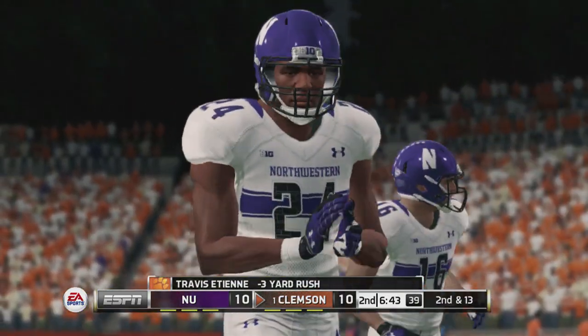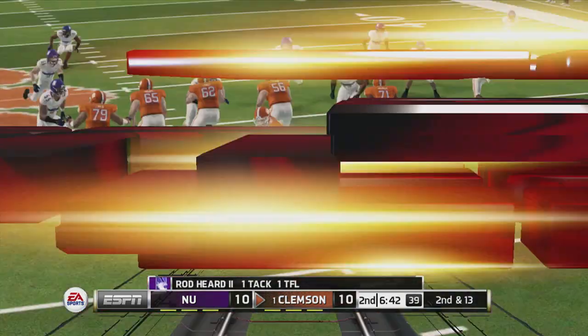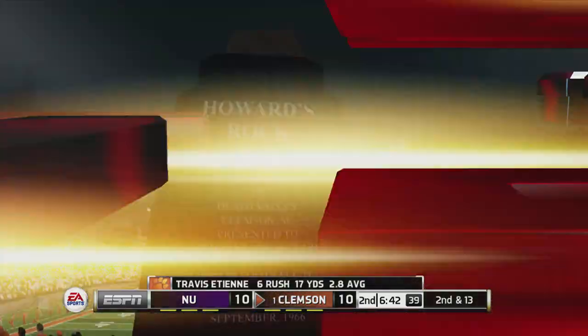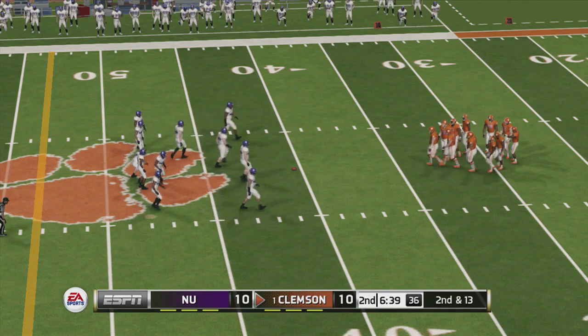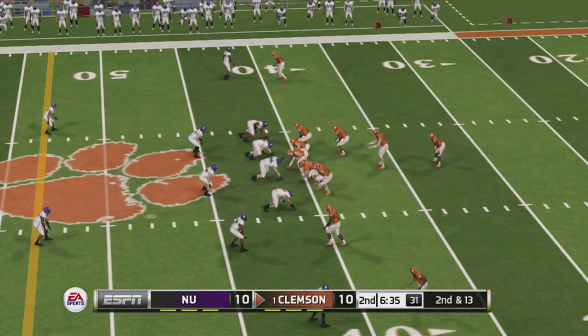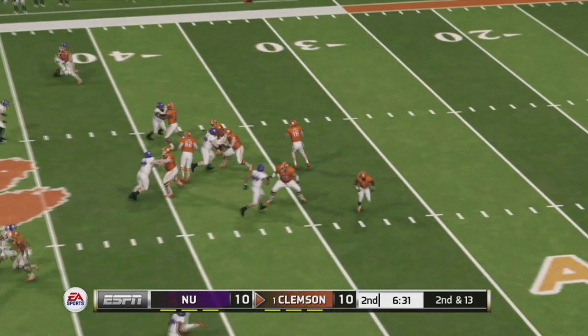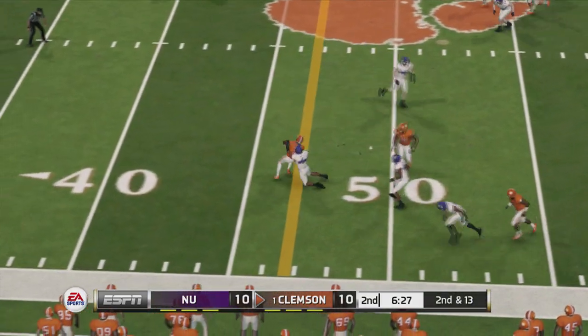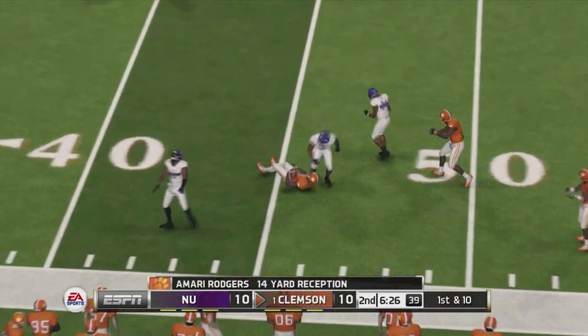The offensive line needs to do a better job of not only handling the defensive linemen, but getting up to the linebackers. That way the ball carriers will have a little bit more room to get to that second level. It's second down now, 13 to go. Ball on the 40-yard line. He's taken down at about the 45.